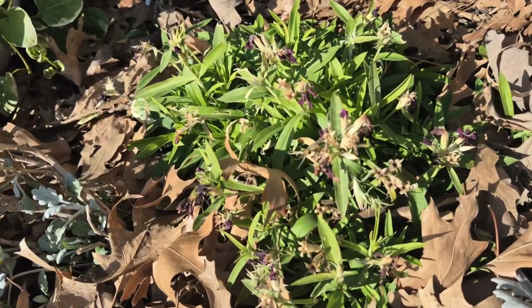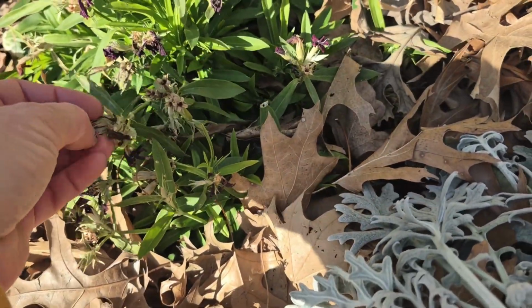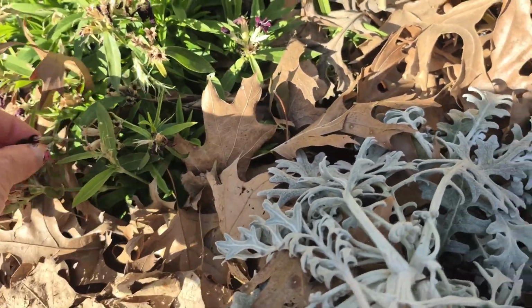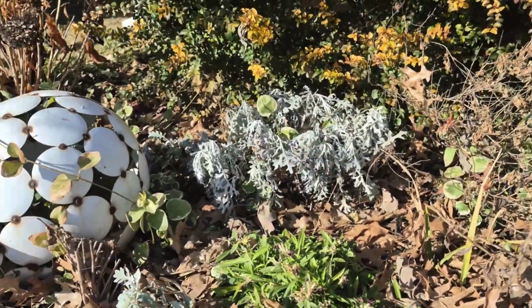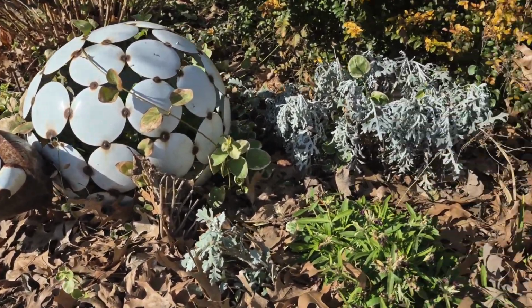Again, I love them because they do provide evergreen interest. The blooms that were blooming before this cold snap are now gone. They'll come back, and it'll be just fine. I have more Dusty Miller back there. I have the sweetest little Lamb's Ear garden sheep here.